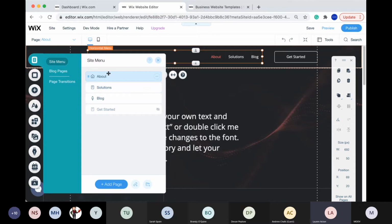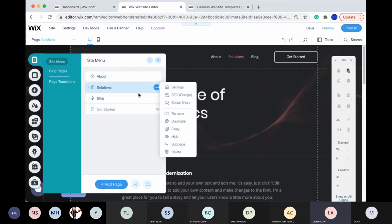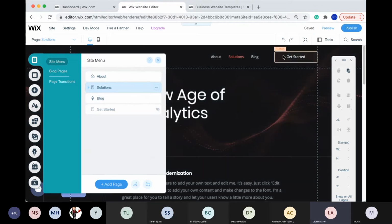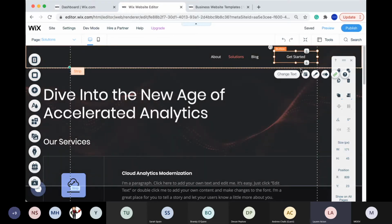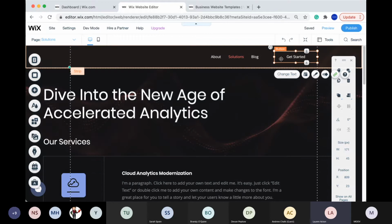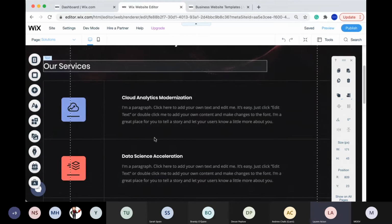So you're going to want an about. Solutions is good. This will be kind of like your products, services, whatever. And then blog is a good one as well. And then you're probably going to want one button here. So whatever your most important call to action is, you're going to want it there. Like for us at Tech Fort Worth, we have 2. We have a contact us and a donate button. So yeah, you're going to want to choose wisely there. Let's see. Trying to think what else. I think that's the main overview.